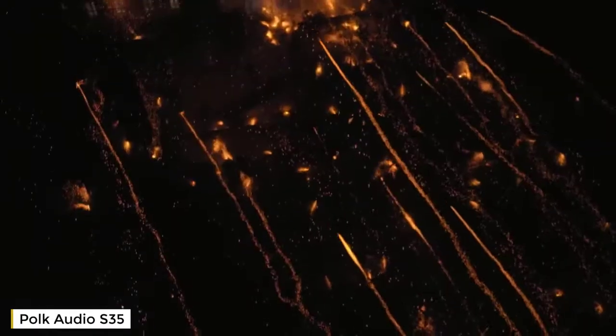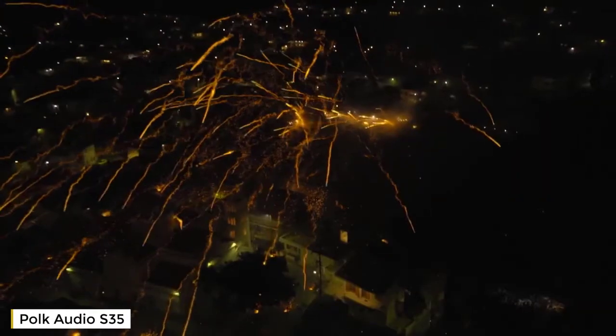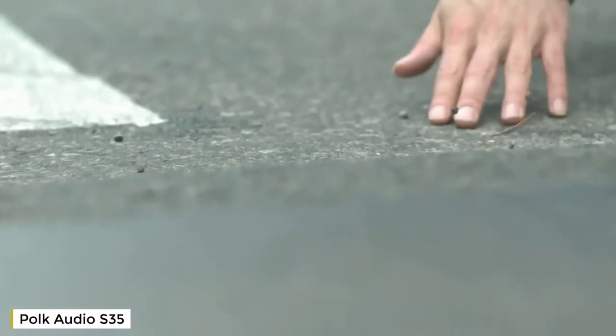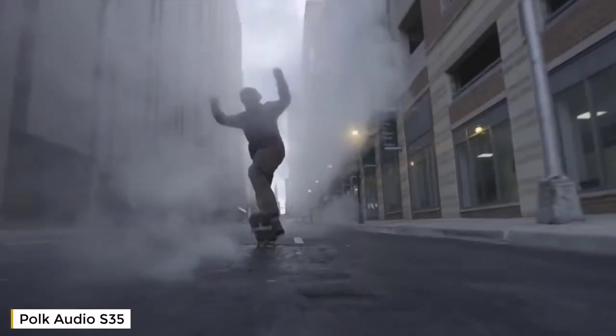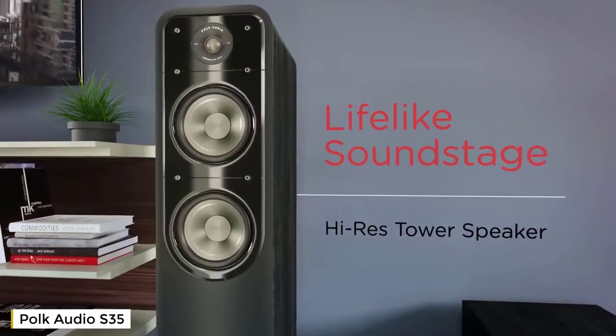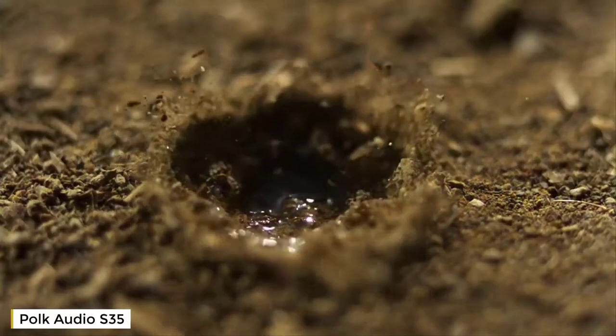Polk speakers are designed to pull you right into the action with rich, detailed surround sound that thrills the senses. Our dynamic balance tweeters project crisp highs, and the pure mid-range drivers let you share the exhilaration of a wide sonic sweet spot.